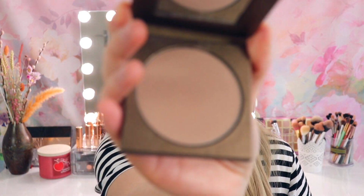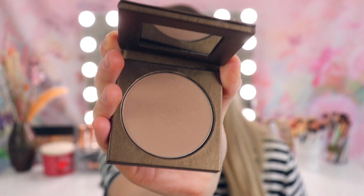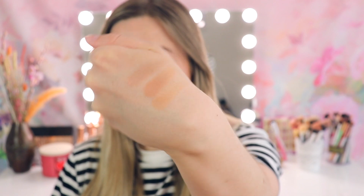So this is just the Amazonian Clay bronzer in the shade Park Ave Princess. It's definitely a cool tone bronzer, which is why I got this. I didn't really have a cool tone bronzer in my collection, and I thought it'd be nice to have one of these options as well. But this is so pigmented, you guys. So the top one there is what that looks like swatched.